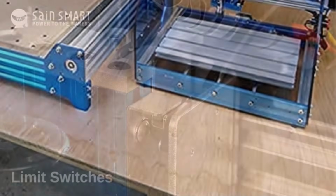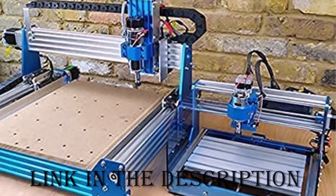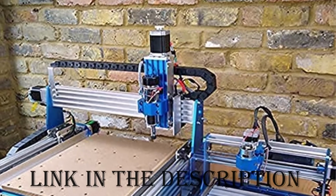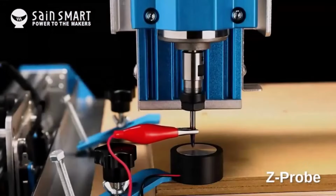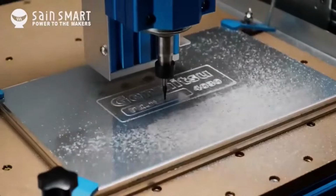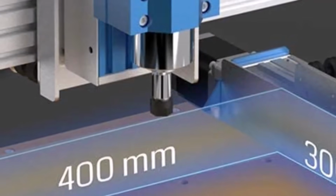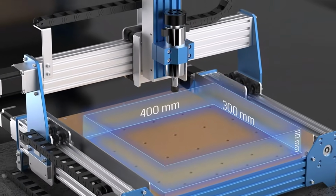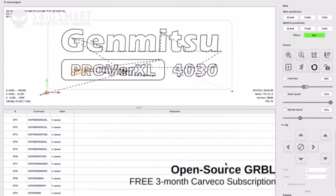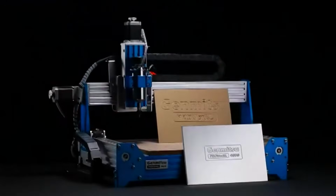It supports various software options like GRBL and Candle, giving you flexibility in designing and executing your projects. It also comes with an emergency stop button for enhanced safety. What we like about it: large working area, professional-grade performance, stable and accurate cutting, offline controller operation, advanced control features. What we don't like about it: higher price point, may require technical expertise for optimal setup and operation.